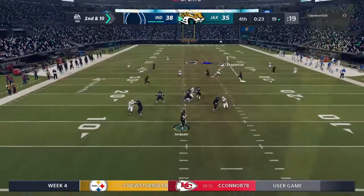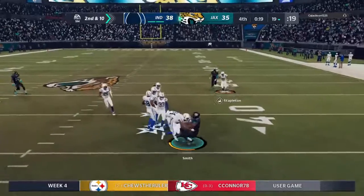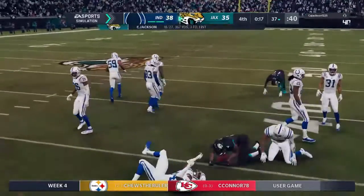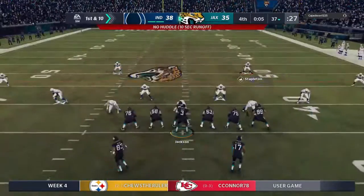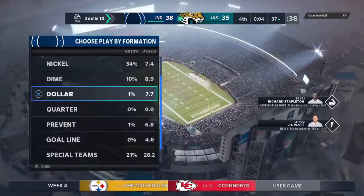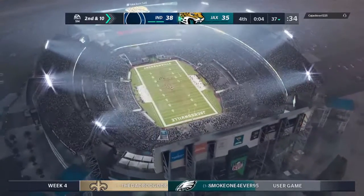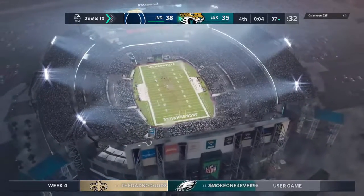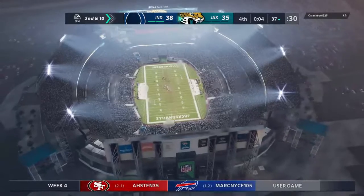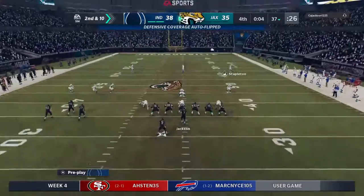Back to throw. And he's got his man in stride, complete. And they're able to get this one across the 35. Back-to-back gains of 17, and they are really on the march now. It's a first down. Here's 2nd and 10.